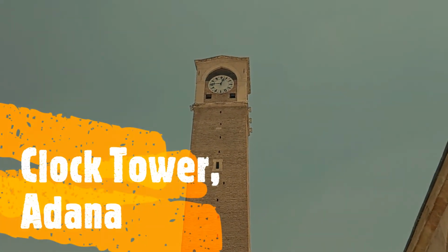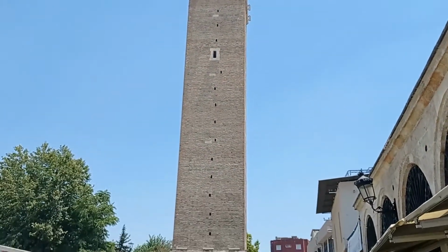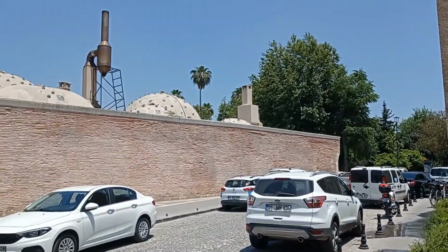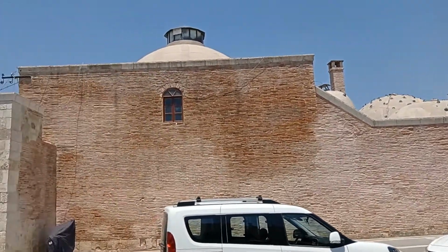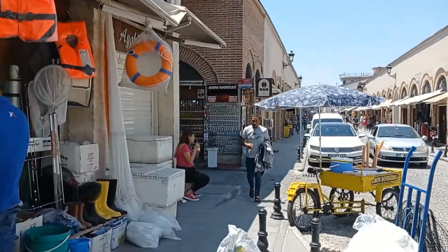Alright, this is the clock tower that's up here in Adana. This is one of the landmarks that Adana is famous for, and it's close to another masjid. A lot of different stores around here, so let's check this place out.